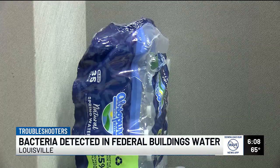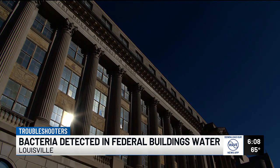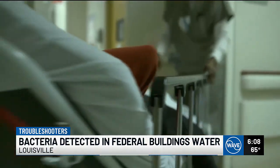Test results in the courthouse found 2 out of 37 fountains above the Legionella limit, but the bacteria was a type that is less likely to cause the disease. No fountains were turned off, but bottled water was also provided. Young says most healthy people exposed to the bacteria will be fine, but cautioned people with health conditions could get sick. If you're immunocompromised, you're a heavy smoker, you have other susceptibilities like COPD, you could then get into contact with very low levels of it and get Legionnaire's disease.